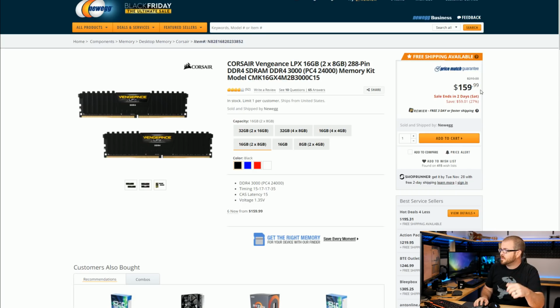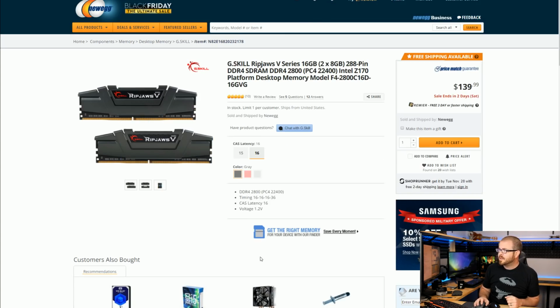This has been going for over $200 for the past, I don't know, month or two that I've looked at it. So that's a solid kit. It's 2x8 gigs and gets you up and running.